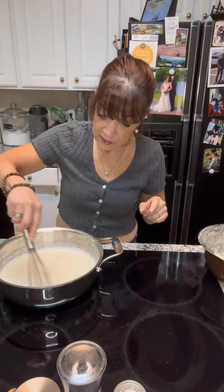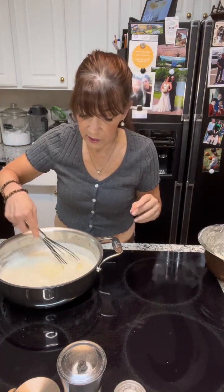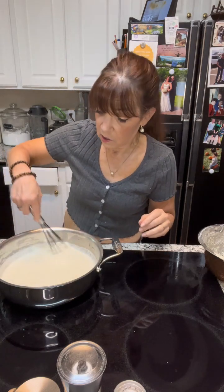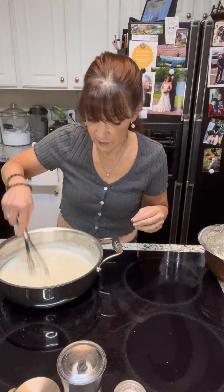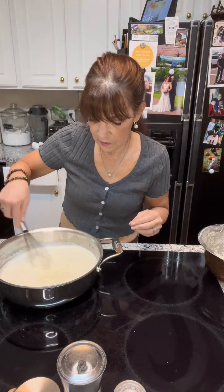I forgot to add, when I did the eggs and sugar, I also added a good pinch of salt. You always need salt when you're doing sweet to bring out that flavor. Don't ever forget that. Okay.